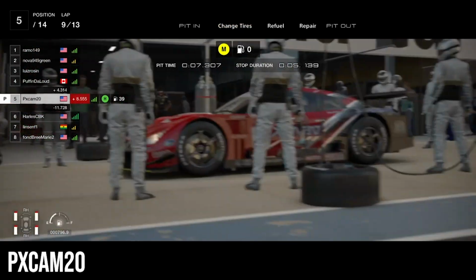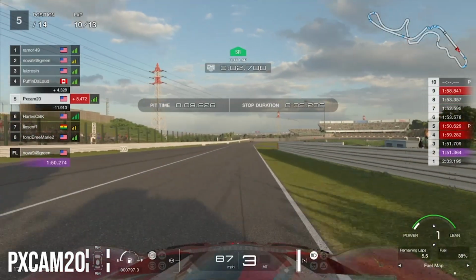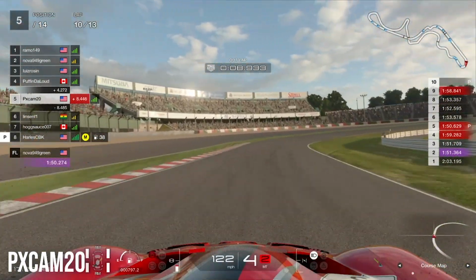No fuel. We're still running pretty good on fuel. We have about a lap left, as you can see on the bottom right. 4 laps to go, and we have 5.5 laps remaining of fuel. So we don't put any fuel here.